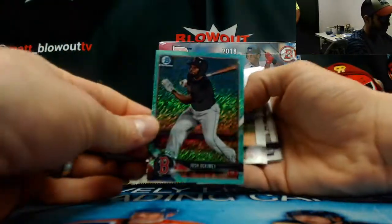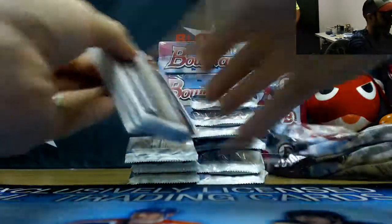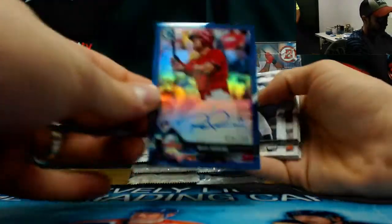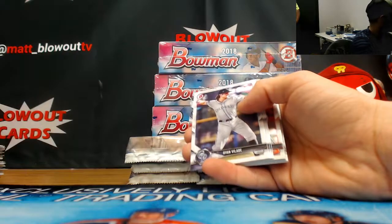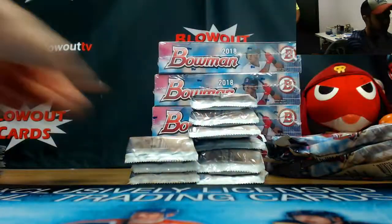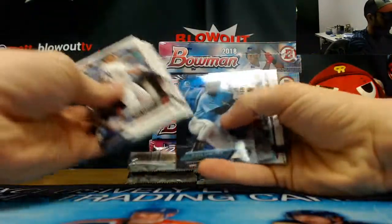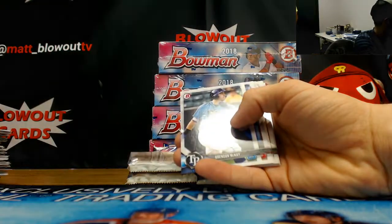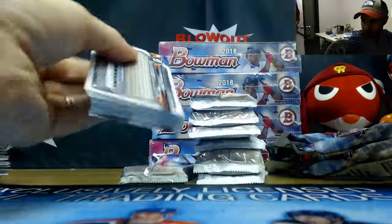Josh Ockimey, Red Sox, 125. Shimmer. That's a nice hit right there. Hoskins. Rookie autograph to 150 for the Phillies. It's Tucker. Nice piece there, man. Bryce Wilson, Braves, $4.99. That's a nice piece.